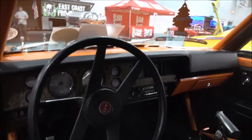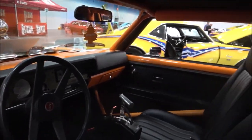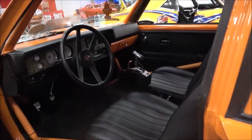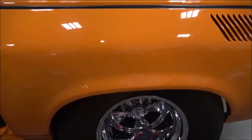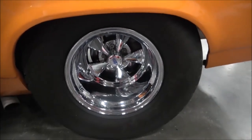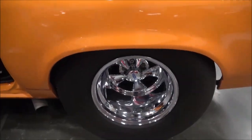How long you had the car? I went to visit a buddy of mine in South Carolina, and we ended up bringing it home, and Tommy brought it to me in 2012. And me and Tony Wright finished it up last year.